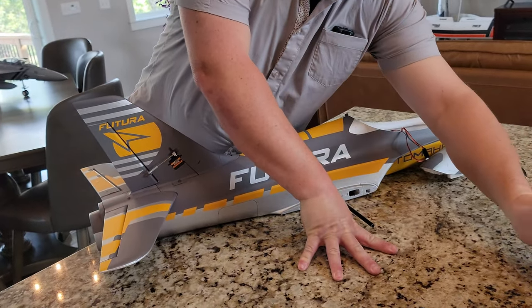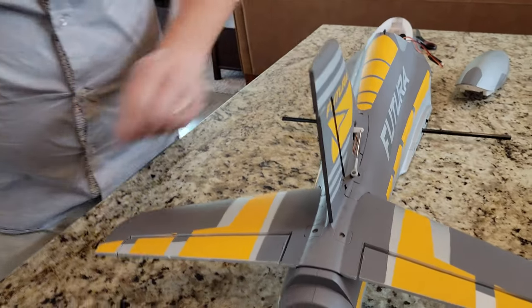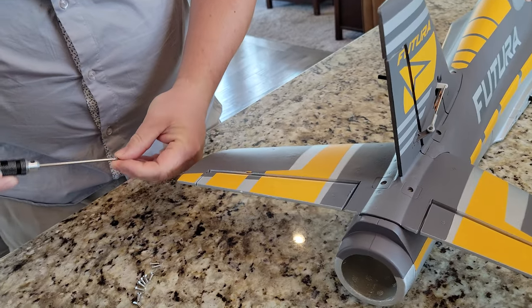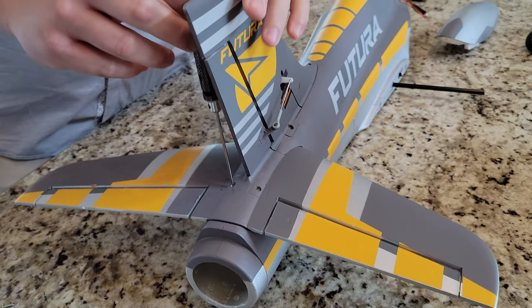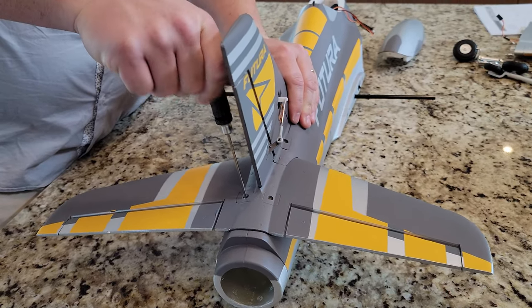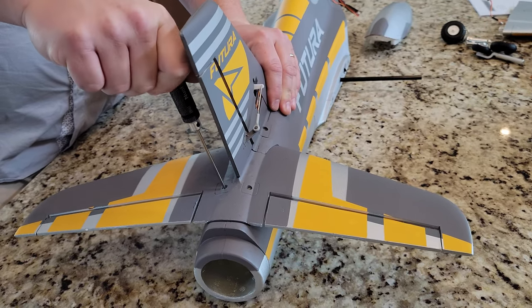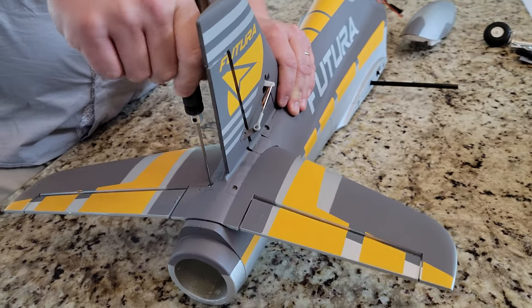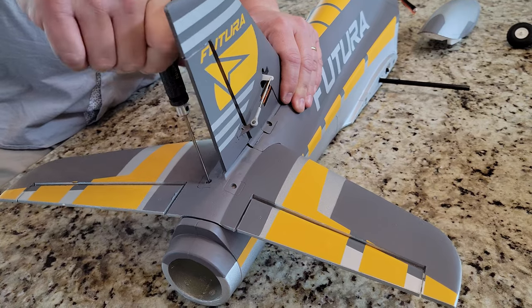Okay, so we're going to grab probably a 2 millimeter drive. 2 millimeter drive is what we need for all of these. Yep, very good. So we're just going to get in there. Now, I noticed that this is a little bit tricky once your vertical stabilizer is installed. So I would suggest for you guys watching at home, go ahead and run these screws in first if you can, because otherwise it's a little harder to get those screw threads to mesh.